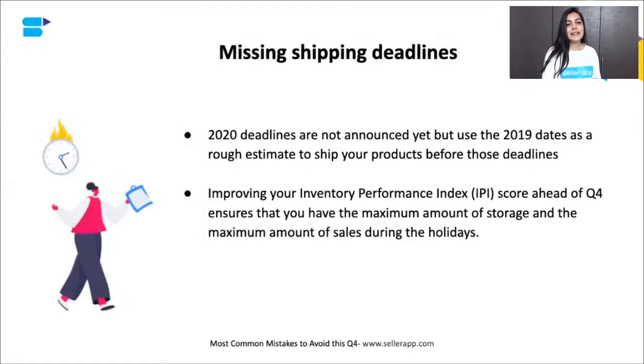Number 3 mistake is missing shipping deadlines. Although Amazon hasn't released the shipping deadlines for the key events this 2020, you can look at the shipping deadlines for 2019 and take them as rough estimates. You can plan your shipping around these dates and make sure that your inventory goes to Amazon warehouses way before these shipping deadlines. And improve your inventory performance index, IPI, which you can find in the inventory dashboard. Improving this score ahead of Q4 ensures you have the maximum amount of storage and maximum sales.